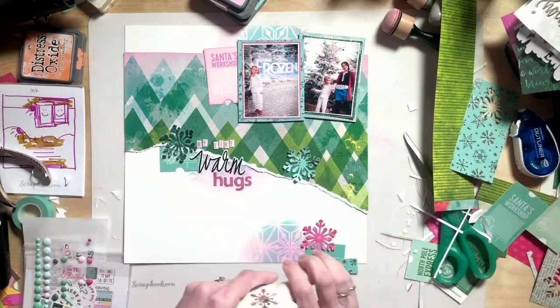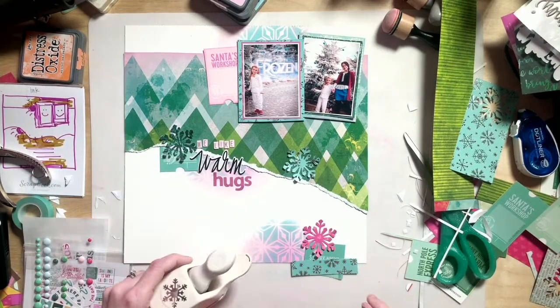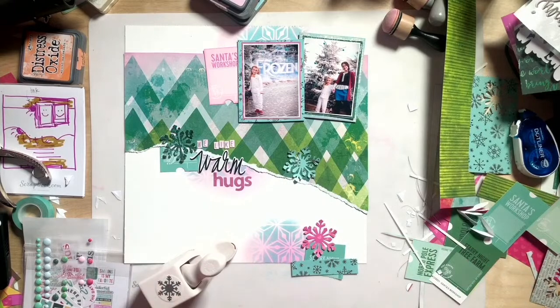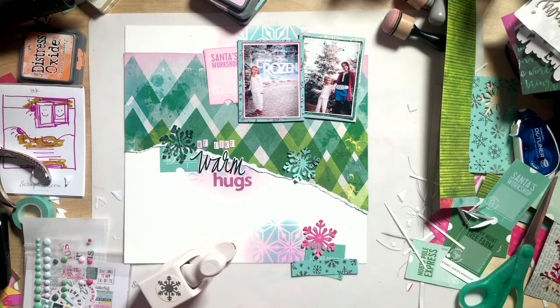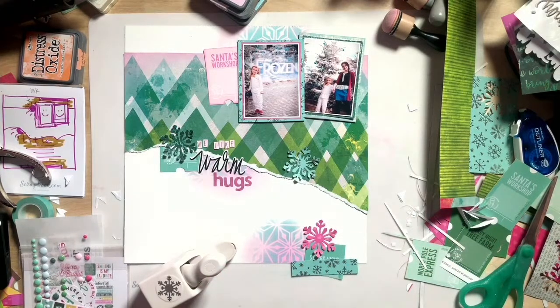You just want me to cut one end of the string? Cut it, tie it. Because I tried to tie a knot. Your knot didn't work with thread. Thread's a bit funny. I know. A knot up here so that it's got a big long loop. That's okay. There you go.